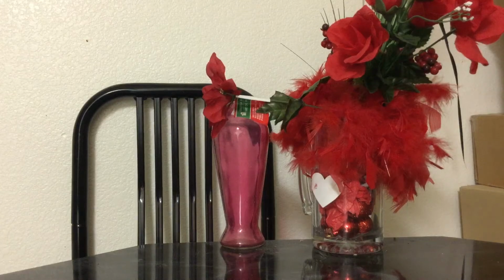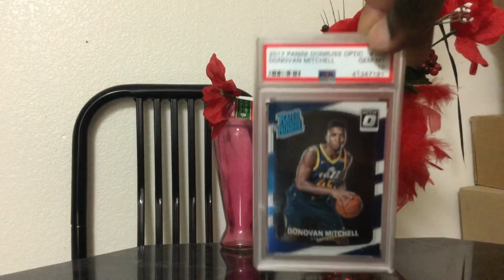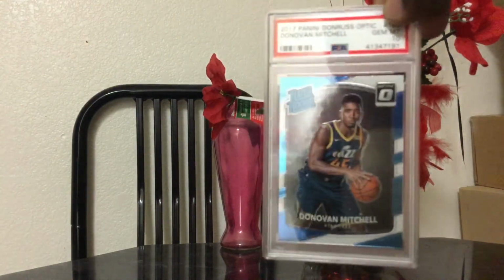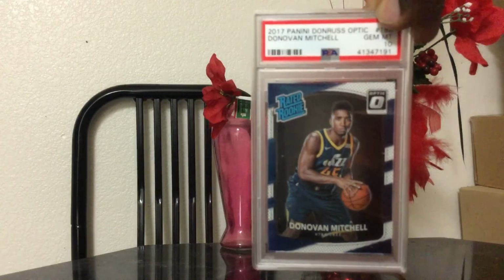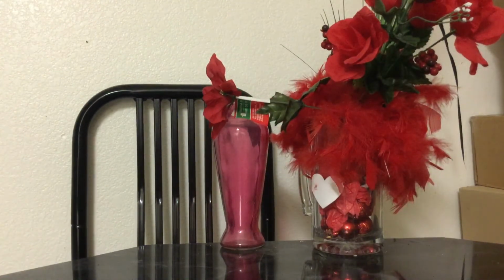Again, this next card is a pretty hot player, Donovan Mitchell. I was fortunate enough to pull his base Optic rookie out of a pack, so I sent that in to PSA. And that one's got a PSA 10. So I'm pretty happy and satisfied with that one.